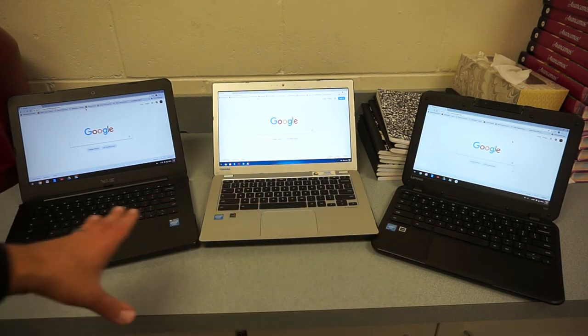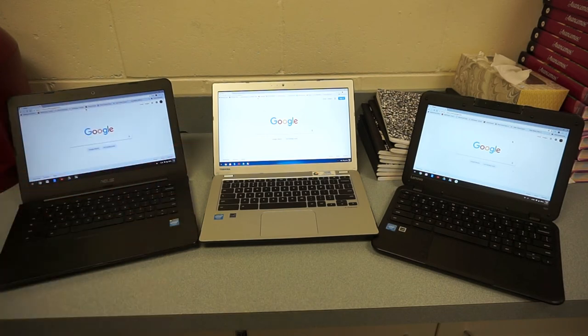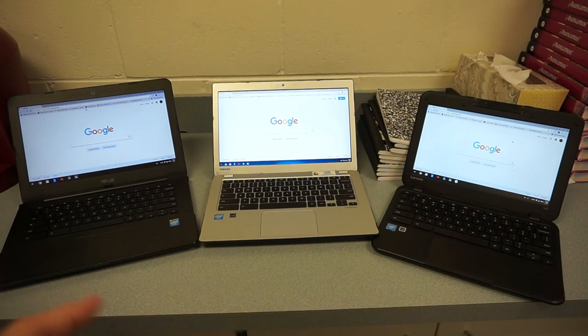The good thing is there's not a lot of moving parts inside of these things. There's not a lot that can really go wrong, aside from, say, a motherboard failure or some sort of keyboard issue or a battery. Whereas with a traditional laptop, there's a lot of things that can go wrong.